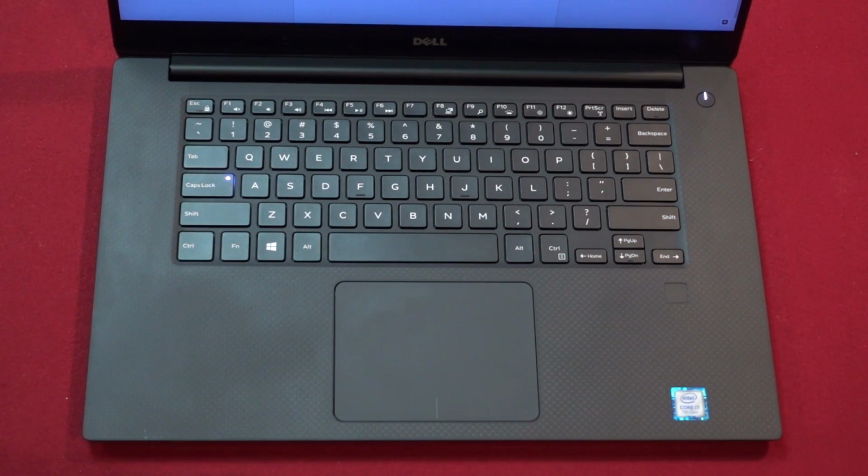The chassis gets kind of smudgy too, so you may want to clean that down a bit, but not too bad. The fingerprint sensor is nice though. I guess that's not really a complaint.